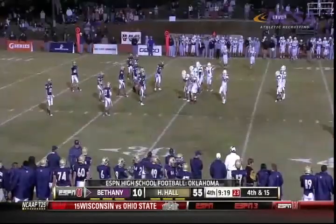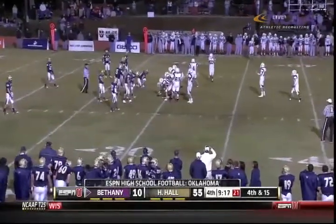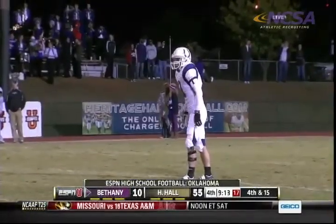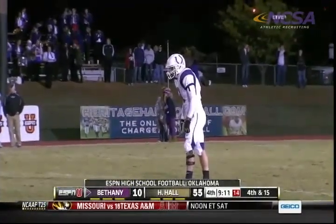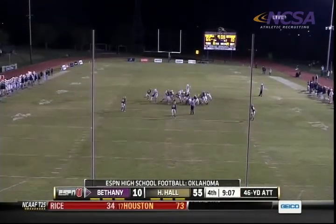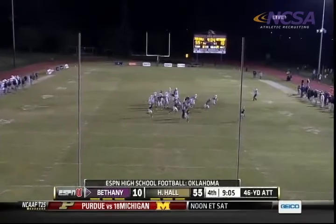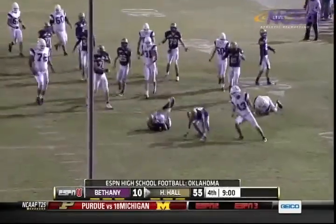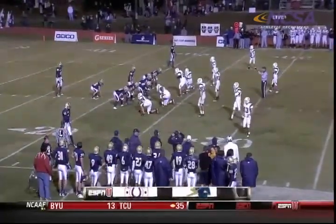4th and 15, Cole Reinke on for a field goal attempt. A 46-yarder. He converted earlier on 32-yard attempts. And the kick is blocked.